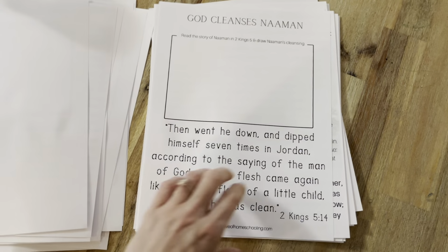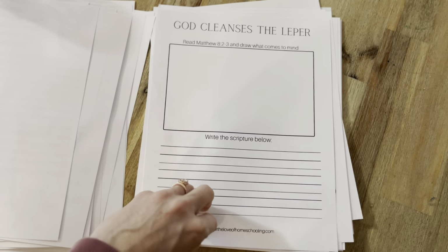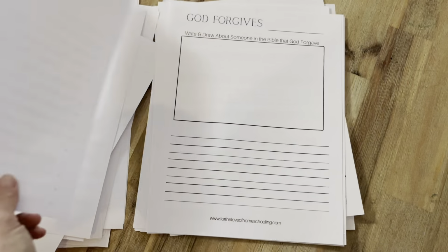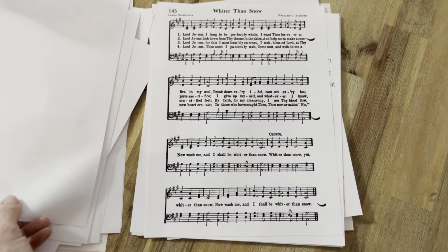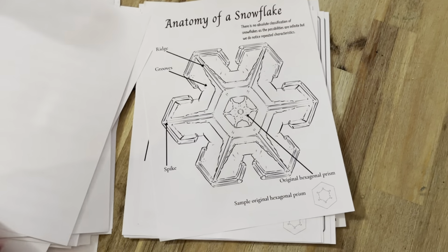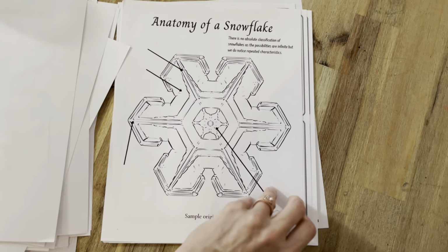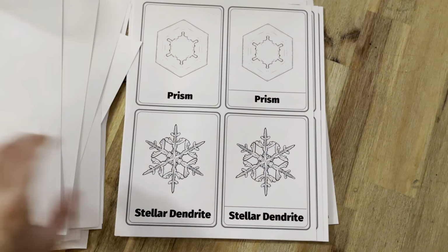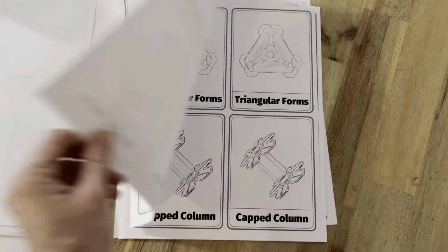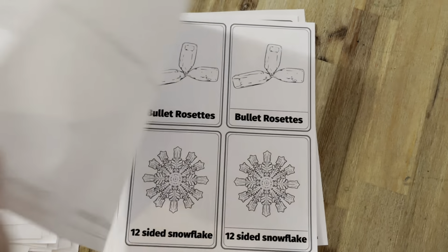So we did get through just kind of the beginning of this so far, and we plan to continue just breaking it up and taking our time with it. But it's been a really special study and just a really great way for your kids to connect God's forgiveness and scripture. And then also there's this nature piece that dives into snowflakes, since snow is mentioned in that scripture. So I really like the way the nature study and Bible study are tied together. And so a really beautiful, valuable freebie from For the Love of Homeschooling.